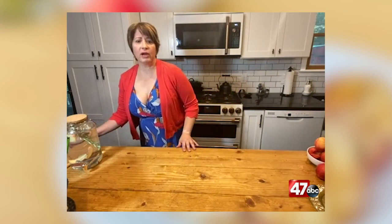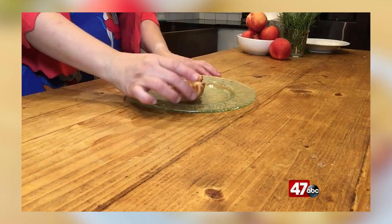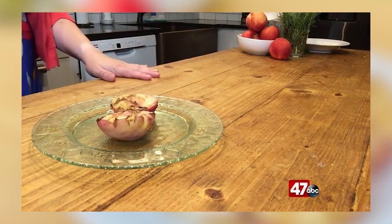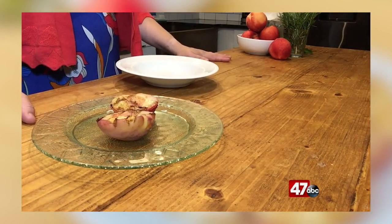So some other great ideas that you could do. We have a peach salsa on the Eat Smart website that would be great for having just with chips or with fish and chicken. What I've done with these peaches here today is I just sliced them in half and I grilled them. And that could be a side dish for fish and chicken.